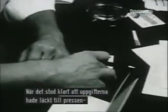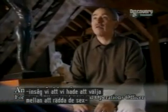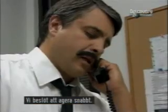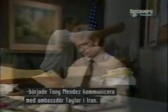Only when it became clear that at least one member of the media had the information did we realize it was a case of either making the rescue of the 6 before hostile pursuit or after. Obviously, with hostile pursuit with 6 people, that would be very difficult. So we decided we better move quickly. Through diplomatic channels in the Canadian capital, Ottawa, Tony Mendez began communicating with Ambassador Taylor in Iran.